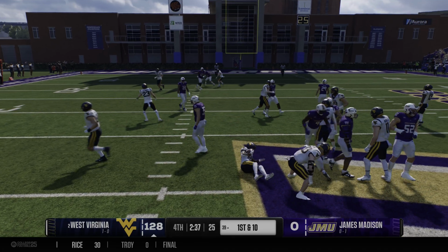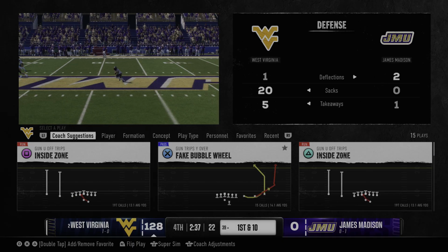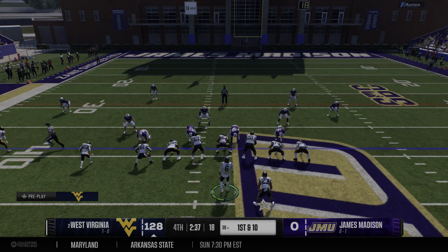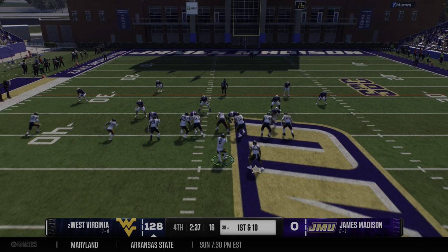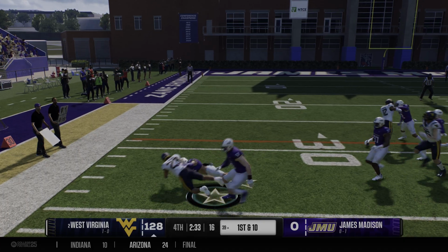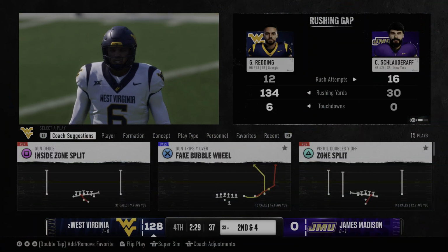This guy is a daring punt return man. He's not going to settle for the fair catch. A solid return gets a little bit of ground for the offense. West Virginia has it back, ready to dive into that playbook. Smart move to keep it on the ground. Good pickup on that play. It'll bring up 2nd and 4.